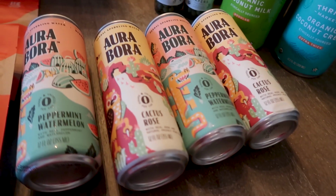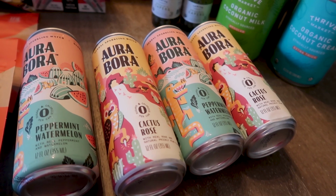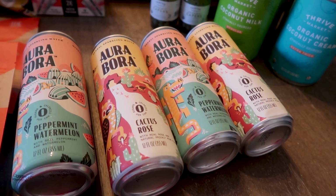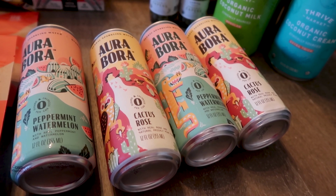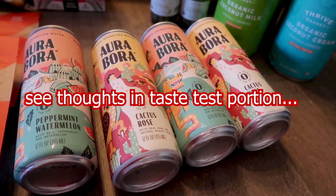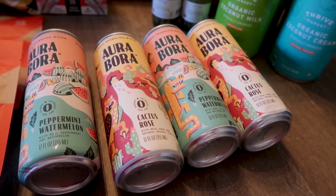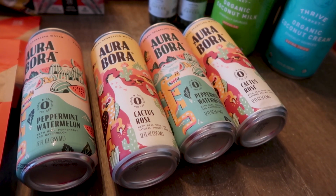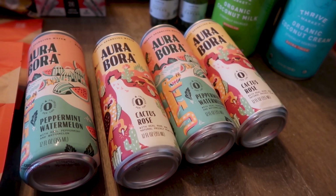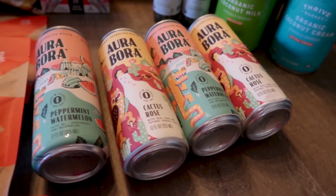I have seen a few people haul these interesting sparkling waters. The flavoring is so strange, like peppermint, watermelon, cactus, rose, but people are raving about them. So since you could order just two cans, I thought, you know what, I'm just going to try this. A pack of two was like $2.99 or something. So I decided I would try them. I can't wait to try those, actually.